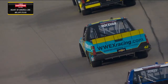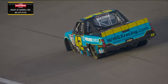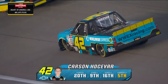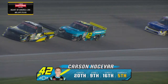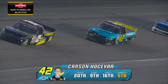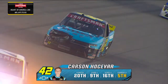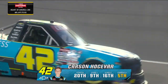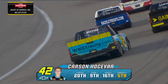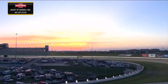There's Carson, 42 truck. He hasn't shown much speed. He or Ross, either one, have been very fast all day. But Kevin, do you think the track will have now changed enough to where it starts to complement other setups more than the guys who were that fast? I think it has to. As hot as it was today, now that the sun has gone down and it's cooling off, that track temperature has to keep coming down. And I think you will have some trucks that benefit from it more than others.